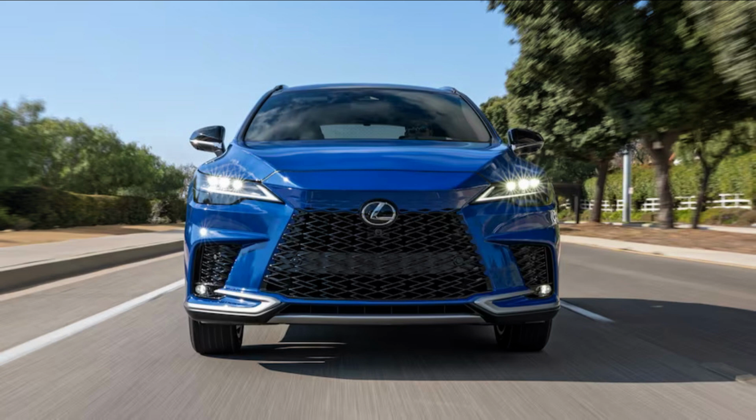Now the fifth-generation model has arrived to take over from an RX that was, frankly, losing the plot in terms of driving refinement and design. So, does the 2023 Lexus RX350, with its new platform, new engine, and reimagined tech, once again stand out in a crowded luxury SUV field?